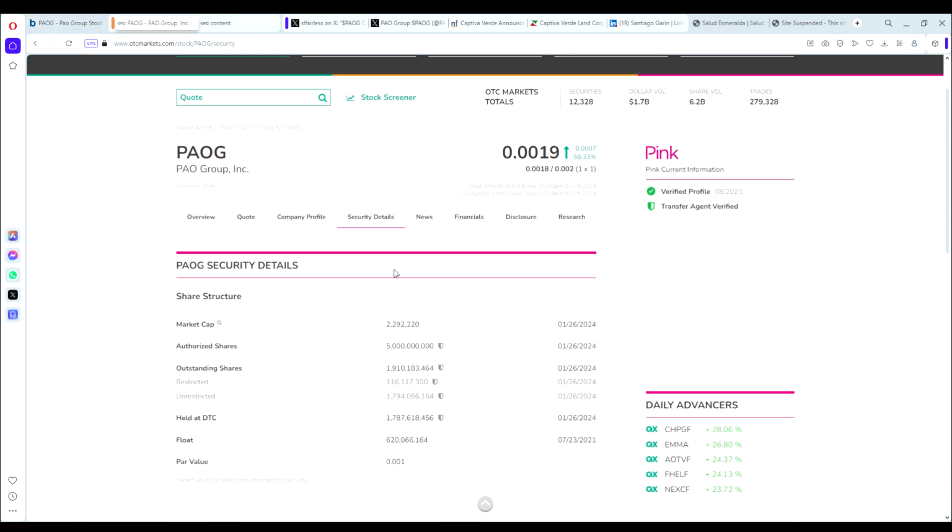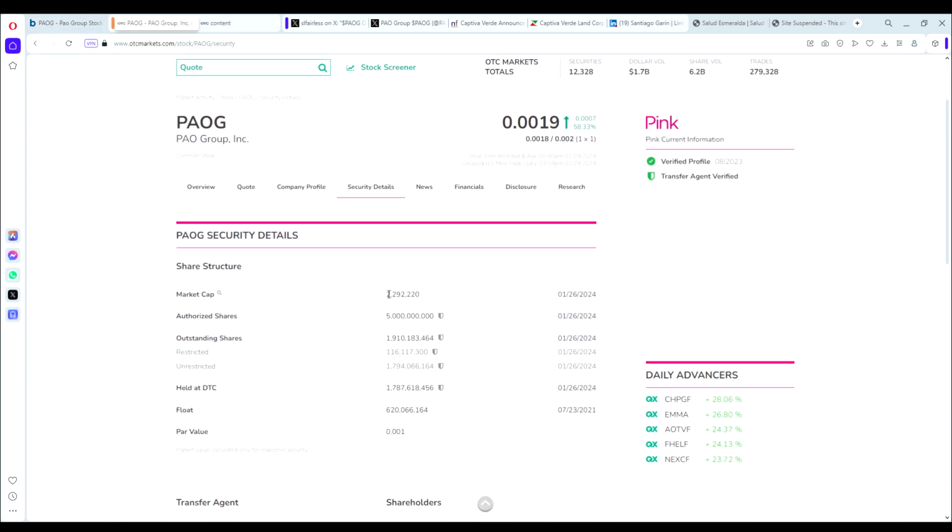First, we'll take a look at the share structure. Tiny market cap, $2 million market cap, right? Outstanding shares, 1.9 billion. Held at DTC, 1.8 billion, we'll call it. So that's our float, about 1.8 billion. Pretty solid for these prices, right? I mean, we've seen stocks with bigger share structures do huge runs on mergers recently, SPZI and IGPK in particular.